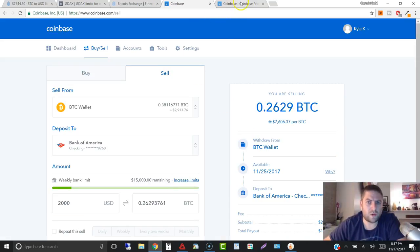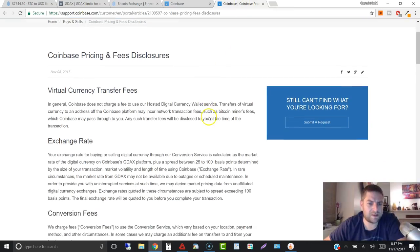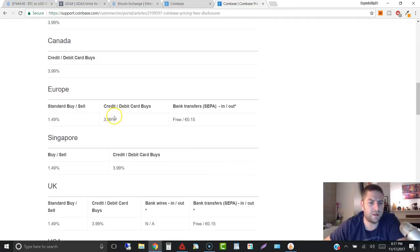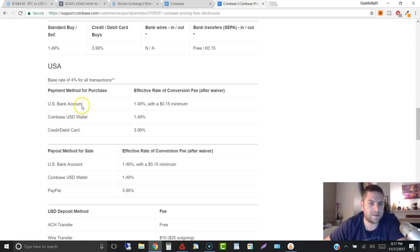And if we just go to Coinbase's terms and conditions, I'll just show you guys for the US, but you can check for any country that you live in. For me in the US, if I want to purchase Bitcoin from my bank account, it'll be a 1.5% fee. And if I wanted to buy with a credit card, it would be a 4% fee, which is really high for a credit card.